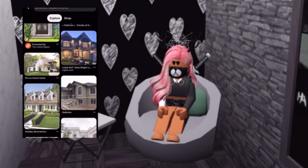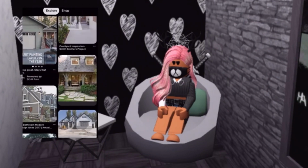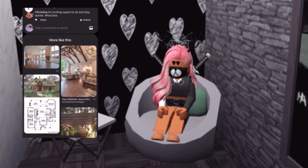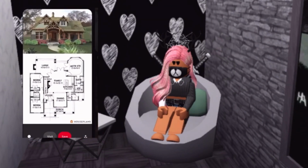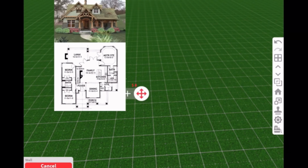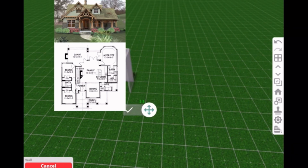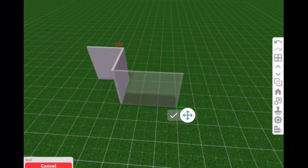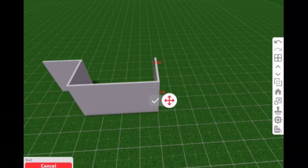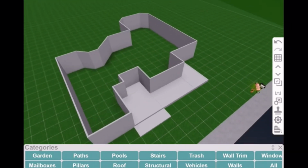Okay, so I searched up a Pinterest house exterior. So I started scrolling down and then I found this house, which is kind of like what I wanted to do. So I tried to look for similar options and then I found this one, which is what I wanted to do. So for this one, I'm kind of just following along to the plan and what I see in it. I finished the shape and now I'm going to do the second floor and the roof.